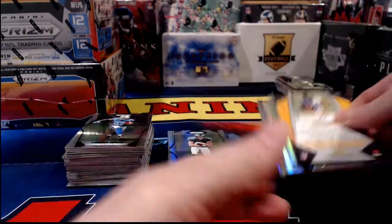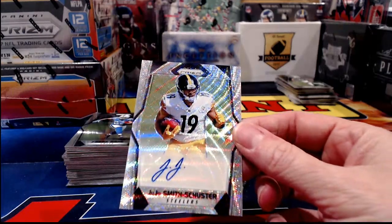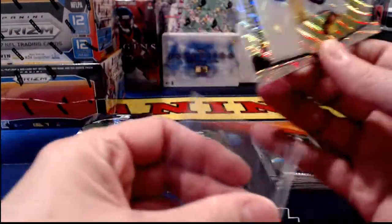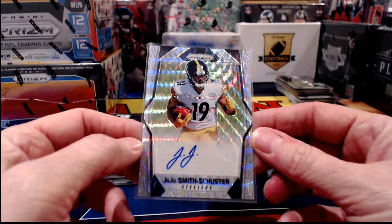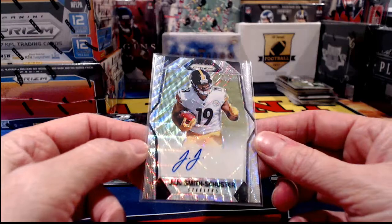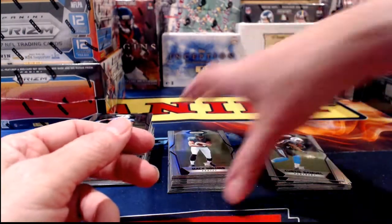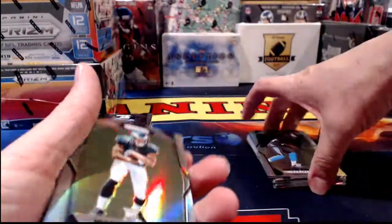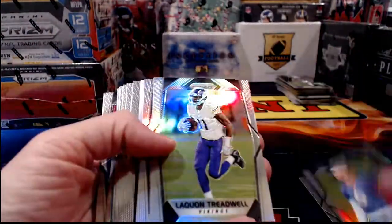Oh, nice hit for the Steelers. How about a little Juju Smith-Schuster to 149? Yeah, I like it. Oh, he's not even bothering to make the S's anymore. It's just the J and the J now. I think we used to have sort of an S maybe on some of the early signatures, if I'm remembering correctly. Now we're just a J and J. Mac Hollins, Chad Kelly, Laquan Treadwell, Corey Coleman.